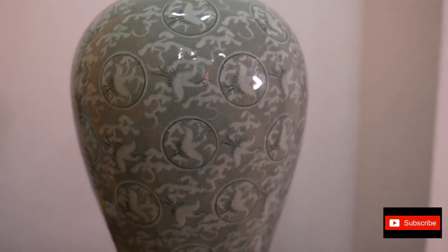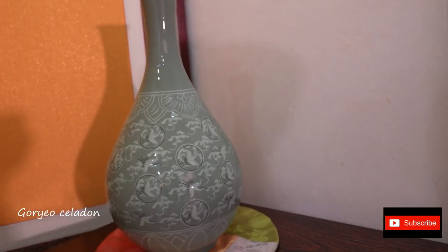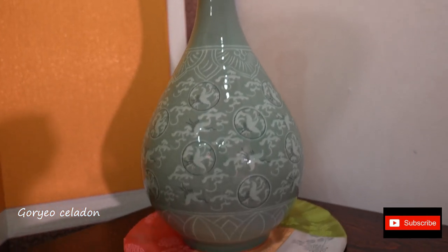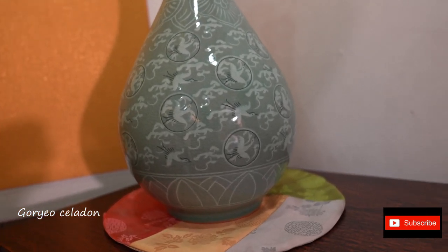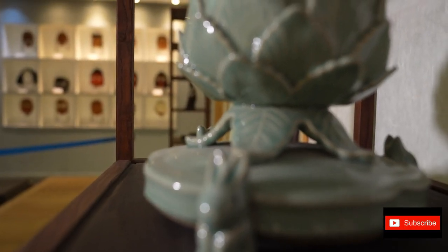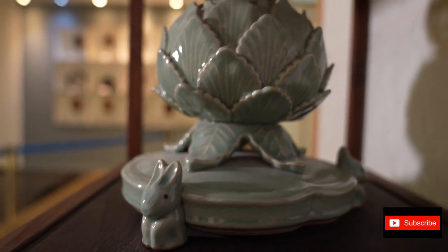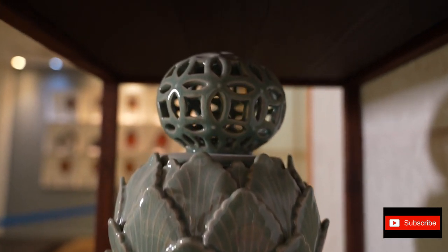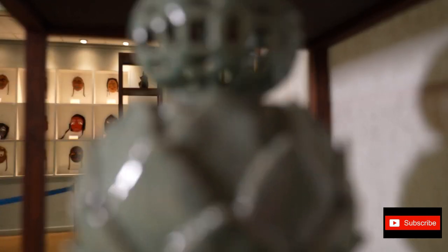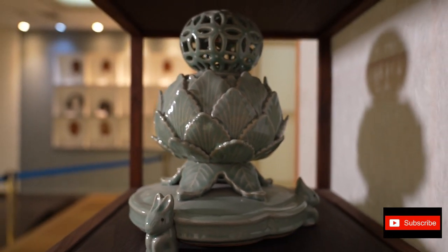When I was doing my research, I learned that the jade color was first found by Korean ceramic makers when they were making the Goryeo celadons. So this piece is representing the Goryeo celadon. It's a vase, and when you go farther, you will find an incense burner which has some rabbits on it, and of course, the lotus flower.